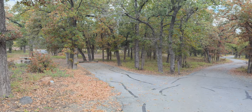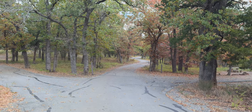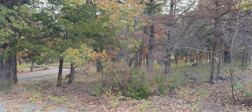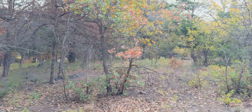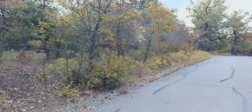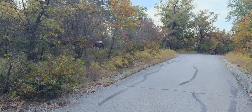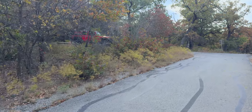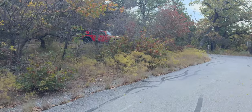If you're in the Lawton, Oklahoma area and you're looking to do some camping, come out here to the Wichita Mountains National Wildlife Refuge and book a spot. I stayed at Doris Campground. It's nice out here. Each spot is widely spaced. Well, there are some available anyway.